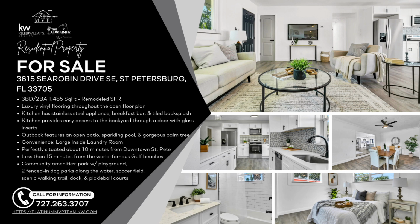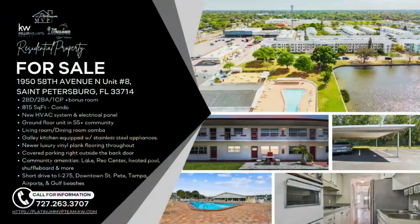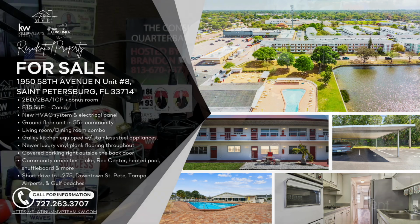All right, 1950 58th Ave North, unit number 8. This is an affordable opportunity here. Ground floor unit, 55-plus community, 2-bedroom, 2-bath. You have 1 carport, covered parking, plus a bonus room, 815-square-foot condo. You have a living room, dining room combo, stainless steel appliances, lots of updates, lots of money recently spent on this unit. Check out 1950 58th Avenue North, unit number 8, and you can see all of our listings at platinummvpteam.kw.com.